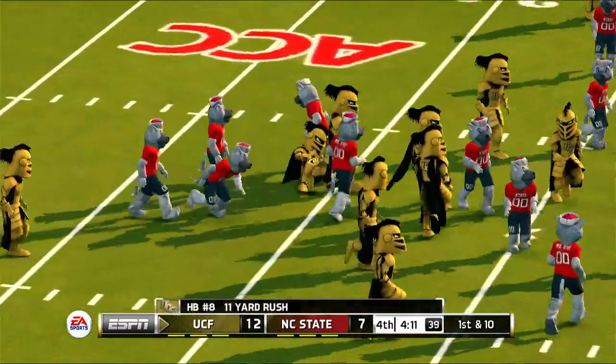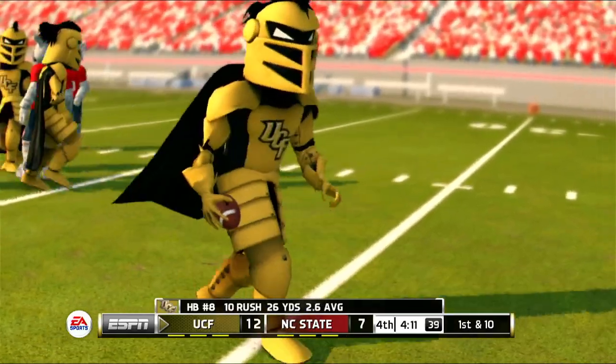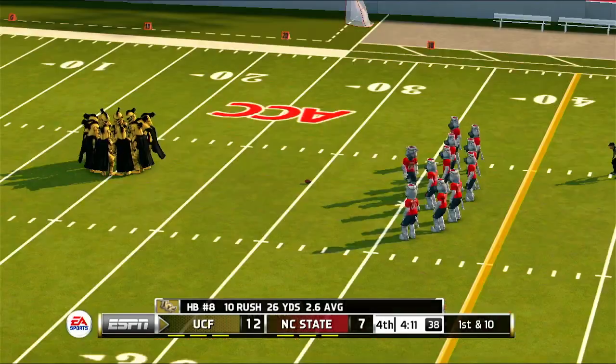There's a very impressive open field tackle. That's good for a gain of 11 yards.